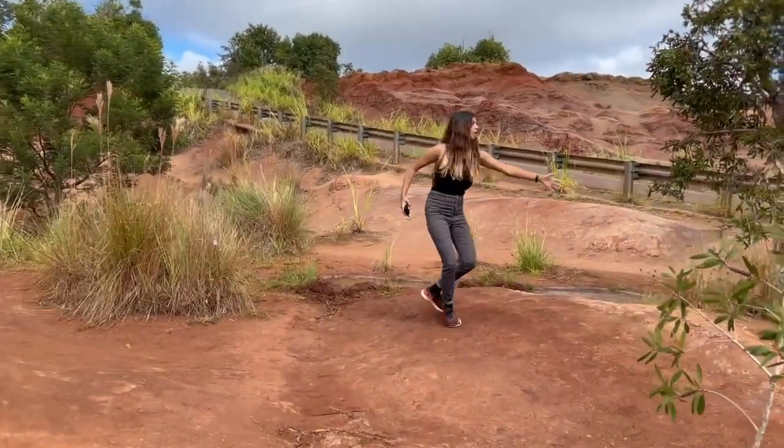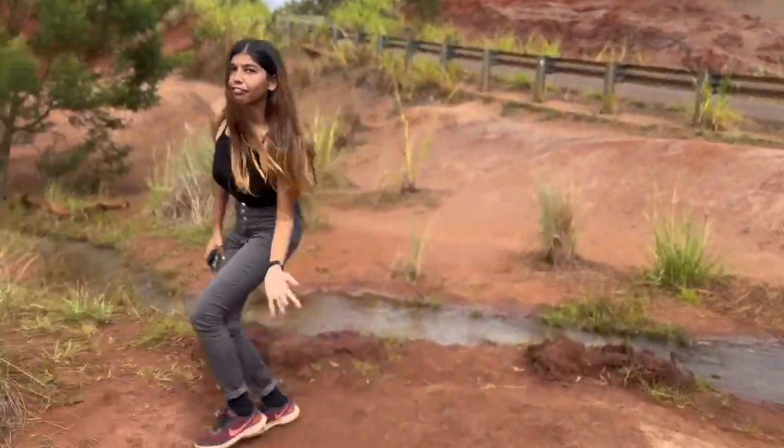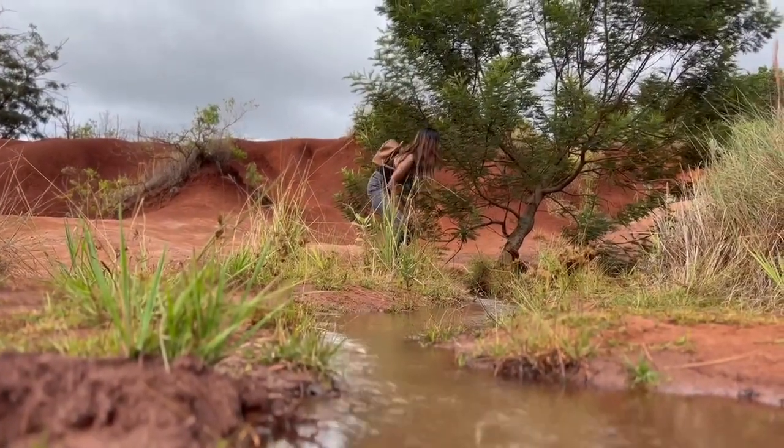Here's the start to our waterfall tour. And you can't miss the flowers. We're going to follow this. Oh wow!